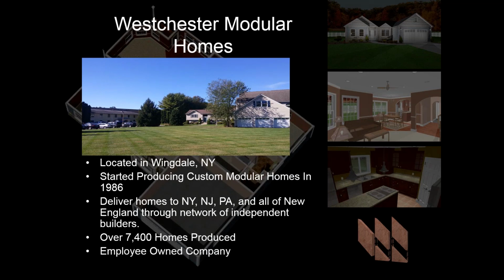And as Jerry had mentioned, back in 2000, we became an employee-owned company. So every single person that works at the factory, even the people sweeping the floors at the end of the day, all have a stake and ownership in the company, which has been a dramatically beneficial thing, not just for us, but also for all of our customers, because every single person on that production floor has a vested interest in the factory and in making sure that the product is built to very high quality.